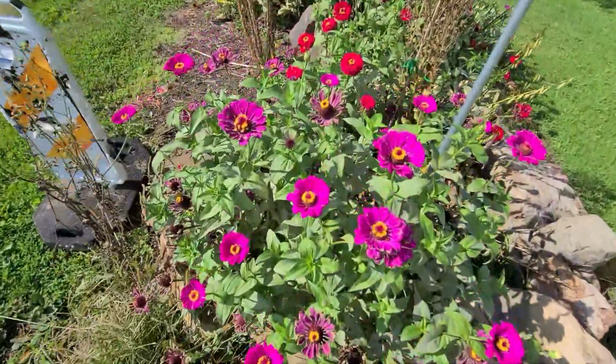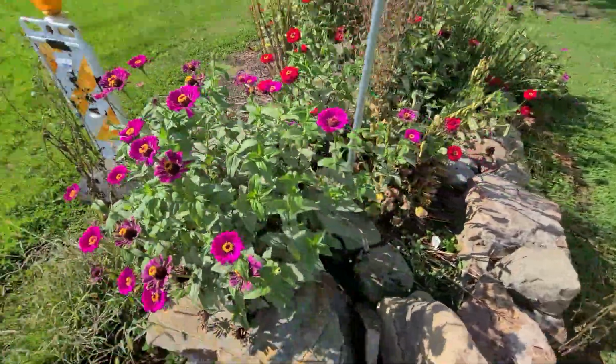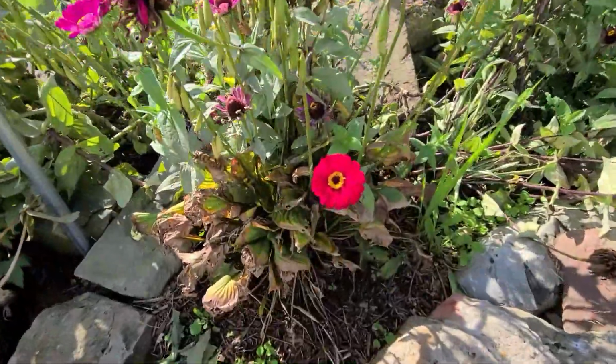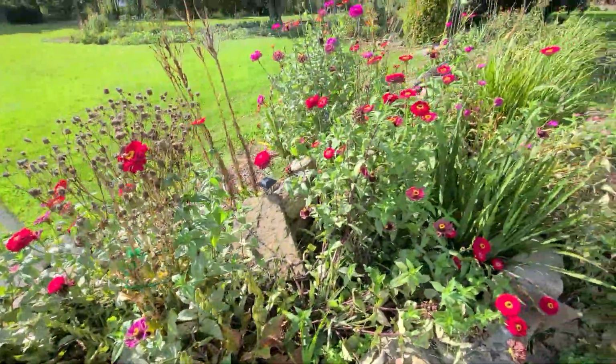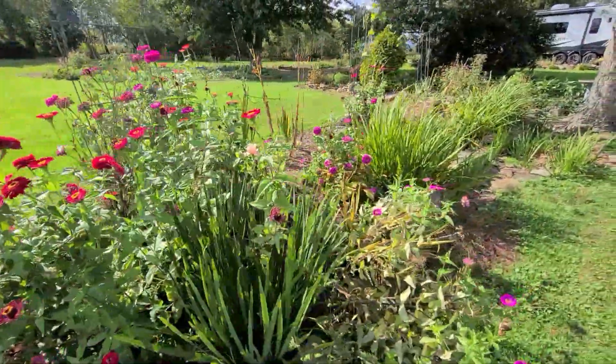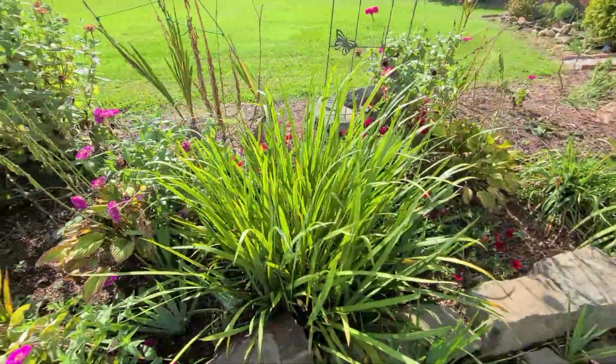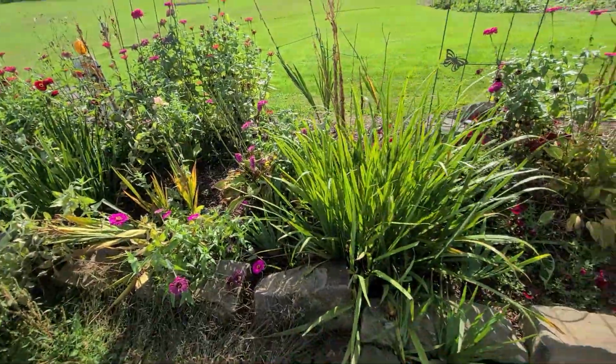We got some beautiful purple zinnias still blooming out here. These are giant purple zinnias. And then these are the big red zinnias, and they're all still blooming out here, bringing plenty of color to the island on this side. I will be doing a video here shortly on rearranging all the perennials in this island.